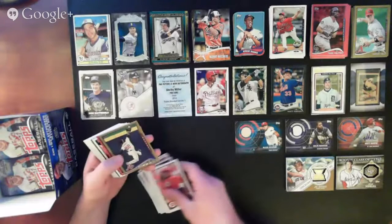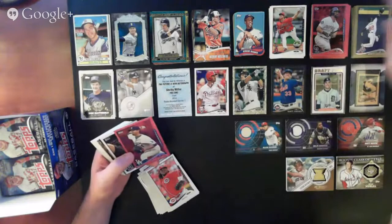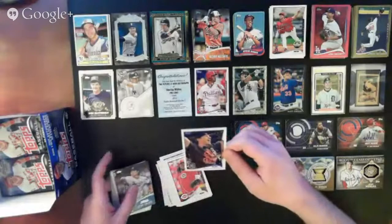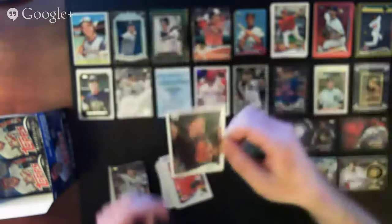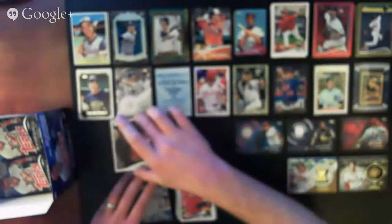Jason Heyward, gold for the Braves. Josh Beckett, red foil for the Dodgers. And another short print. So this is the other type. You've got the sparkles that are harder to find, and then the photo variations. This is one for Max Scherzer of the Tigers. Most of the photo variations feature players celebrating for postseason stuff. So that's what that one is.